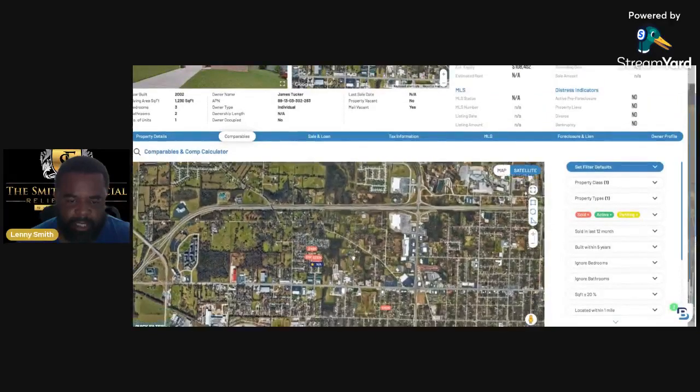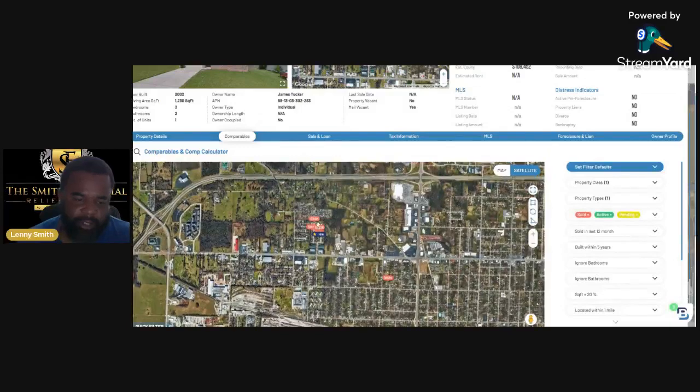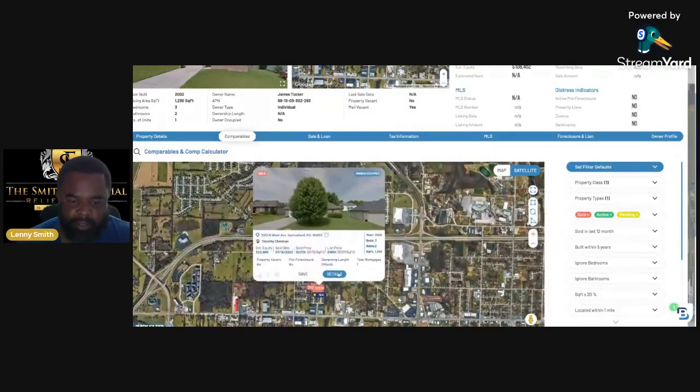We actually got another one landed way over here. So these are literally our ARVs over here. This property: 2002, 3 bed, 1,300 square feet. It fits all our stuff, right? So this is definitely would be your comp as a realtor, right?